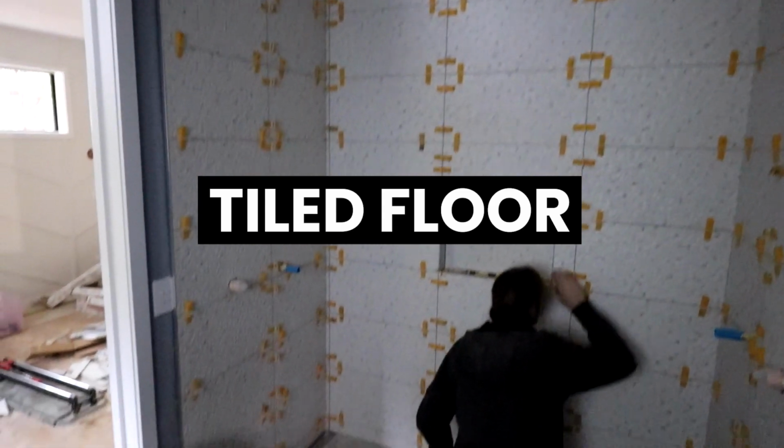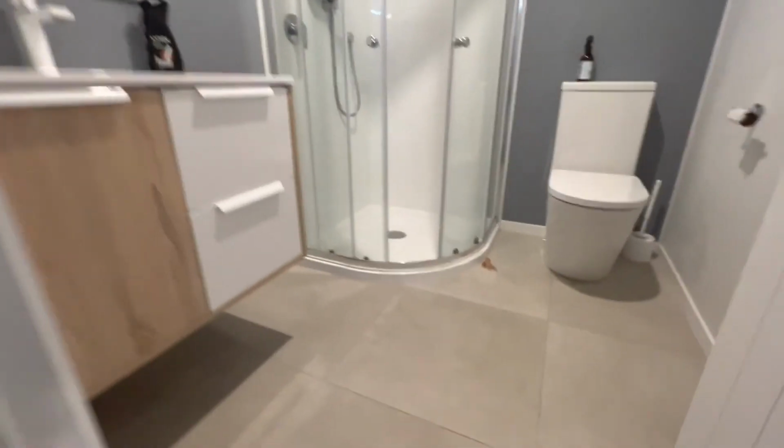Let's explore what people often do in a bathroom. So we're in the ensuite and this has got tiled floors and tiled walls. If you're putting tiles in your house, make sure you walk on them in socks before you lock them in. You want a little bit of friction, especially in a wet area, but you don't want too much friction so they're like Velcro in your socks.